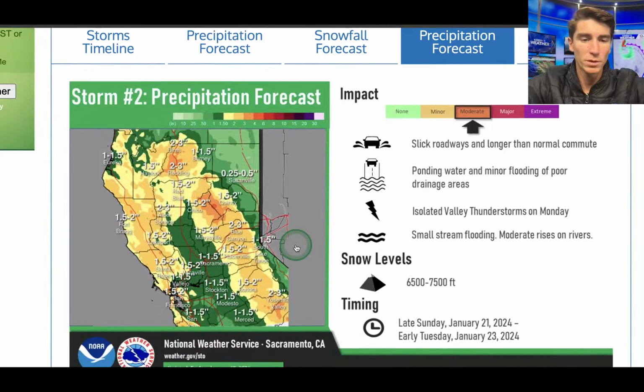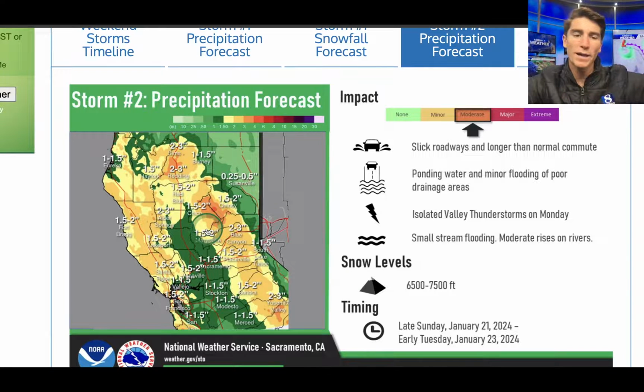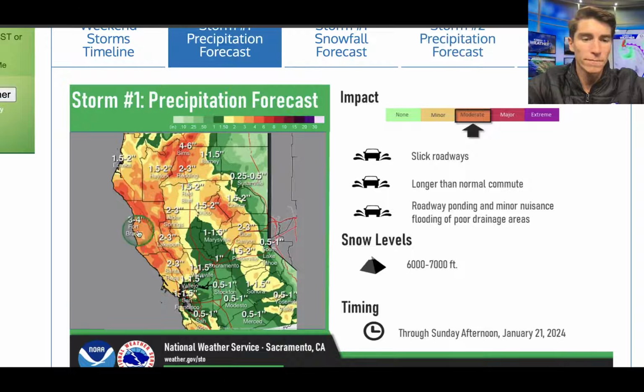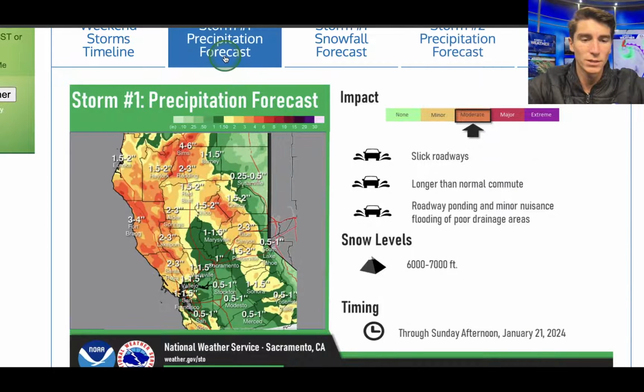What about storm number 2? There's your rainfall totals. It still looks like more rain for storm number 2. Maybe it's just more widespread rain for storm number 2. You're not seeing as many of those bullseyes that show 3 to 4 inches. It actually looks like now more rain is expected in the northwestern parts of California with this first storm. And then the second one, you're not seeing as much of that red, but you are seeing more spots in, let's say, the Central Valley that are 1 to 1.5 inches.